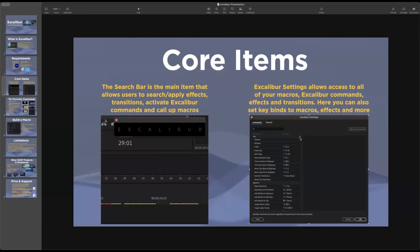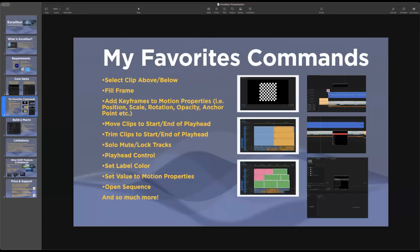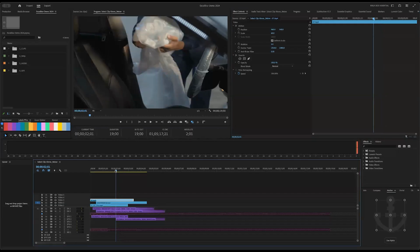Some of my favorite commands, and I've probably mentioned a few of them, are select clip above and below, and fill frame. For whatever reason, these GIFs aren't playing right now. I made a few GIFs, and some of these are from Sir Ivan's site, but you have the option to do a lot of things. You also have the ability to add keyframes, so I'm going to open up that sequence real quick.